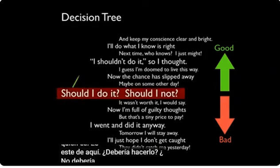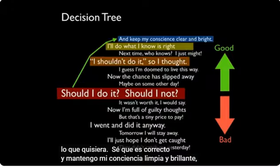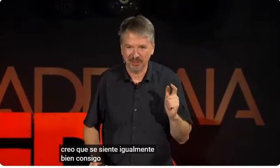Should I do it? Should I not? I shouldn't do it, so I thought. I'll do what I know is right and keep my conscience clear and bright. But there's another person here who I think feels equally good about themselves. Can you see that one?